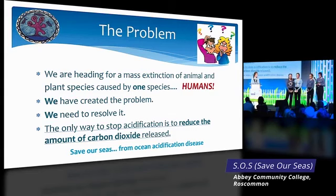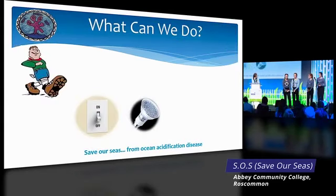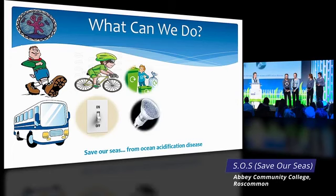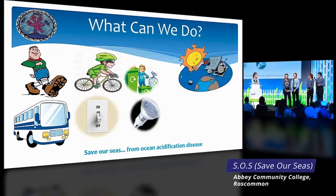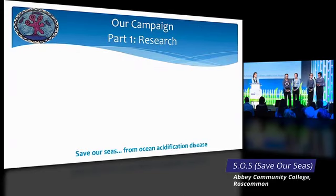The only way to stop acidification is to reduce the amount of carbon dioxide released. How can we do this? We can walk or cycle short journeys, we can take public transport, use LED light bulbs instead of ordinary light bulbs, switch electronics off when they're not in use, and use more renewable sources of energy. There are 3 parts to our campaign: research, education, spread the word.